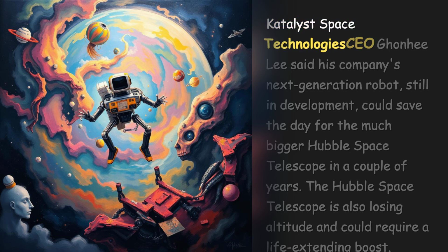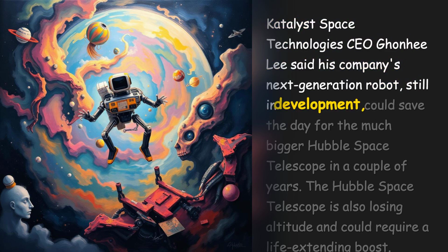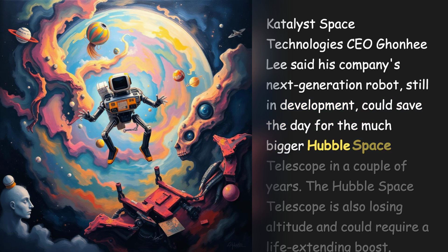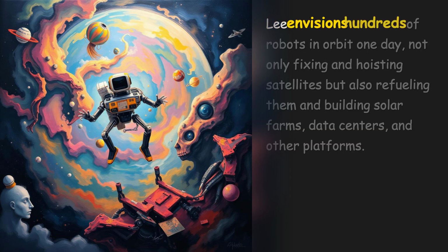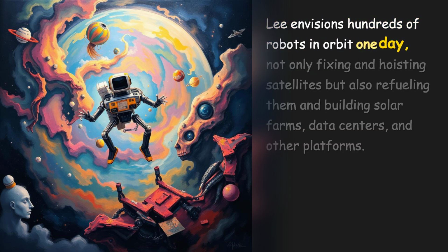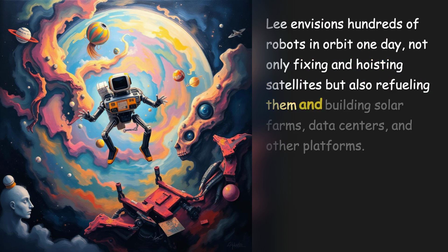Katalyst Space Technologies CEO Goni Lee said his company's next-generation robot, still in development, could save the day for the much bigger Hubble Space Telescope in a couple of years. The Hubble Space Telescope is also losing altitude and could require a life-extending boost. Lee envisions hundreds of robots in orbit one day, not only fixing and hoisting satellites, but also refueling them and building solar farms, data centers, and other platforms.